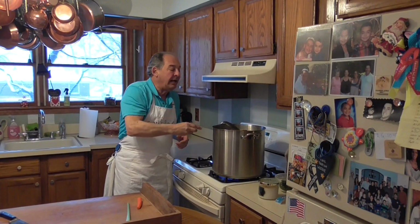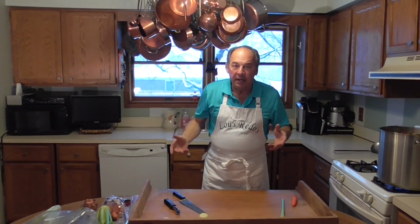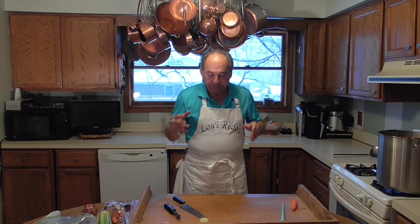I have a lot of vegetables in there. Fresh parsley. The stems are in there. If you're making kale and you're cutting the stem off, put it in the bag, throw it in your soup. The stem is what brings the nutrients to the top of whatever vegetable there is. So you want to save that stuff.